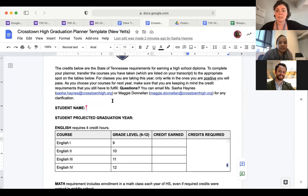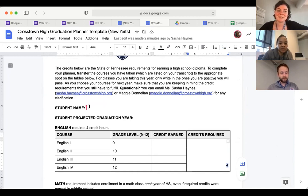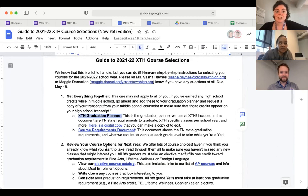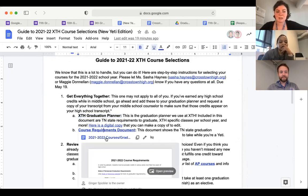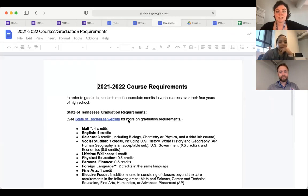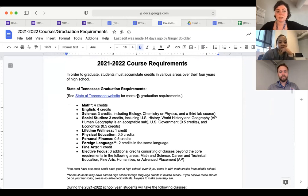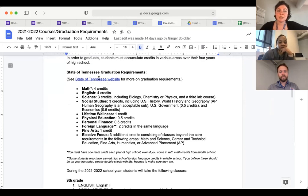Every single kid is going to have one of these that Miss Sasha and I have access to, and we are the final say on these grad planners, but every single Crosstown High student is going to have one of these grad planners. Once you get that open, you are also going to open up your course requirements document. We've already talked about this a couple times, but again, here is the state of Tennessee high school graduation requirements right up top. You can also visit the state website with this link, and that's what Miss Sasha was showing us earlier.